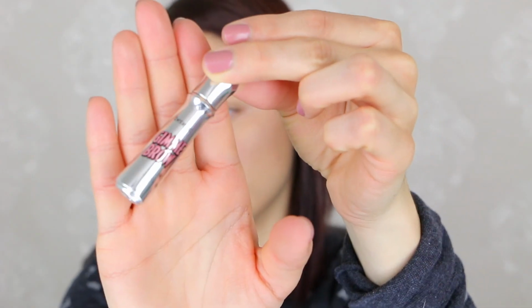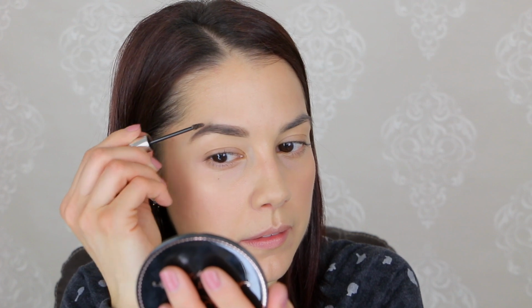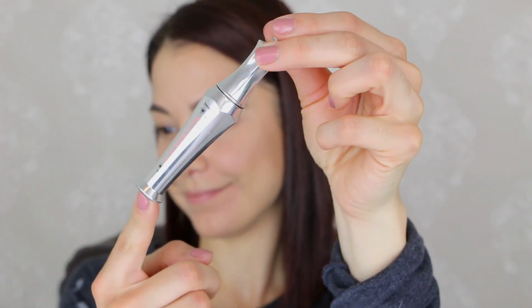But then I like to use the Benefit Gimme Brow. I use it in shade number 3, which is a kind of tinted brow gel type of product. And I like to fill in the brow and sort of make it look a little bit softer. I think that the pencil is just a little bit darker than the tinted brow gel itself. And then I like to set everything with the Benefit brow gel. I think it's the 24-hour brow setter.